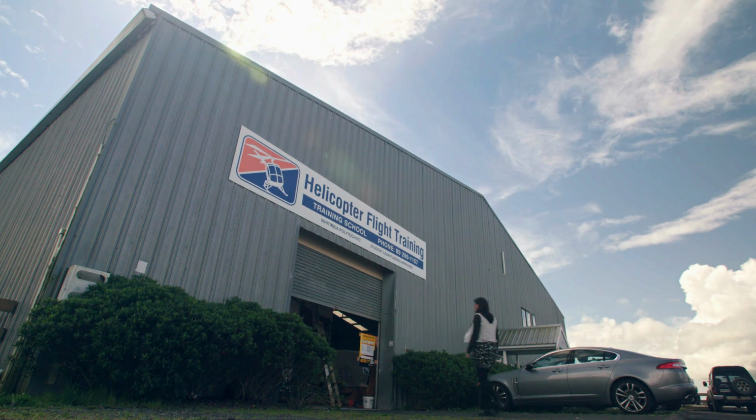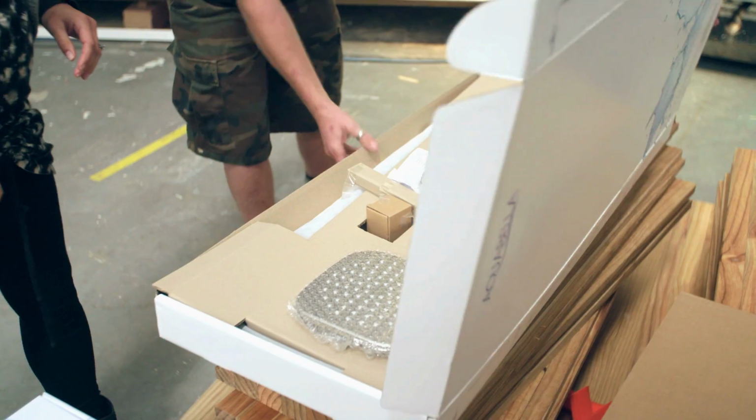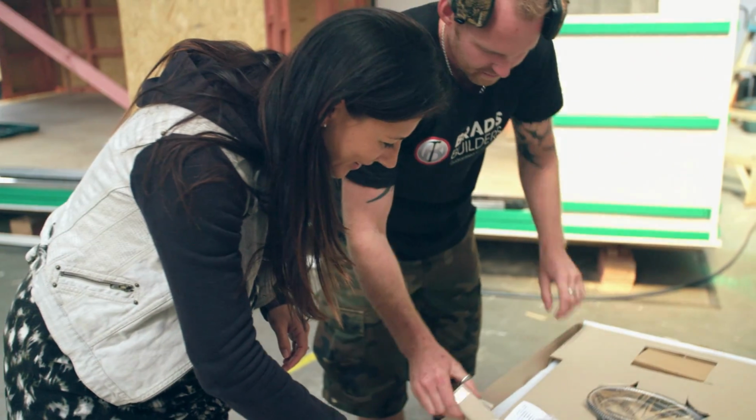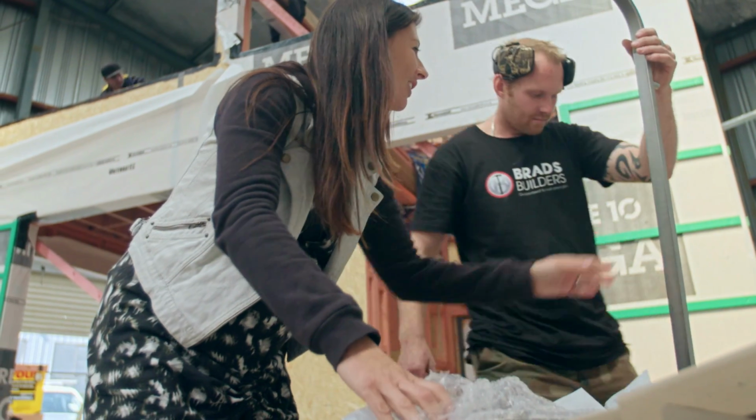Eager to see the bathroom choices she's made in the flesh, Dom's on site and wasting no time unboxing her shiny new taps. Oh, wow. It's really exciting opening all the boxes and being able to touch it and hold it up. I love the colour of it.